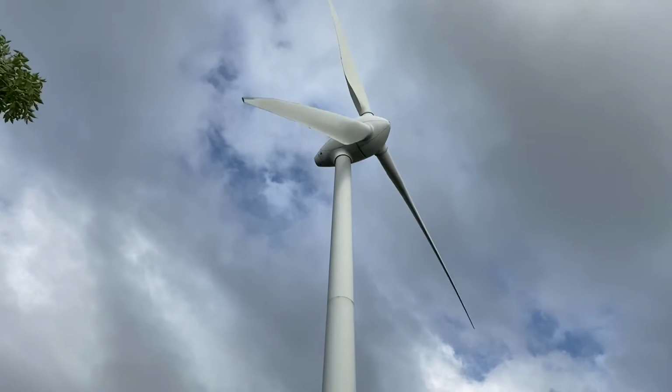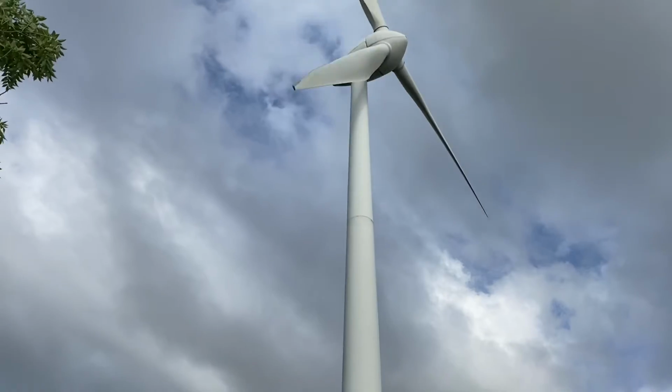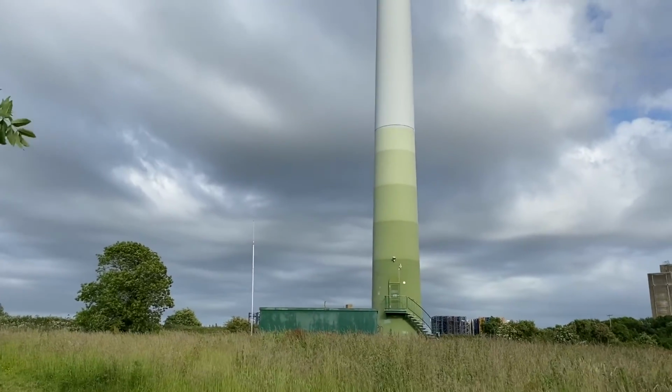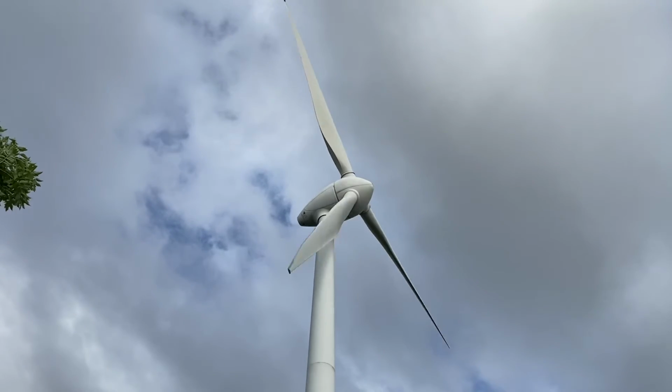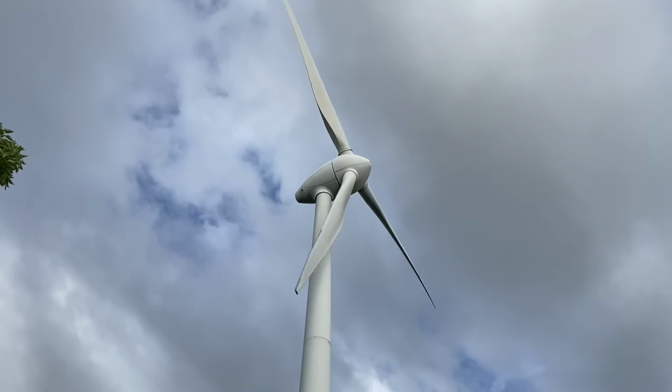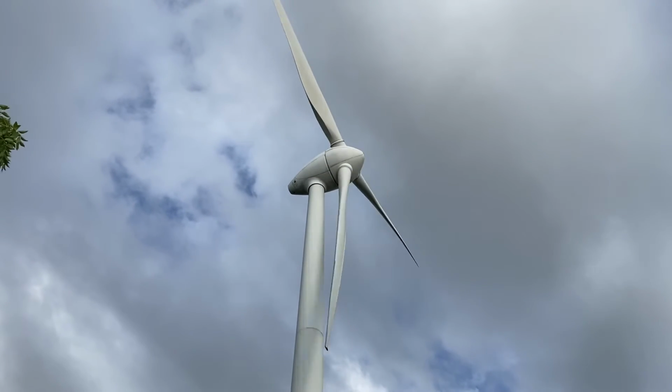They've got to be a bit careful where they put them. Obviously they can get in the way of TV signals, and this one's got a navigation light which you can't see, and generally they don't put them too close to things within their fall radius. But just a magnificent bit of technology helping us decarbonise the grid.